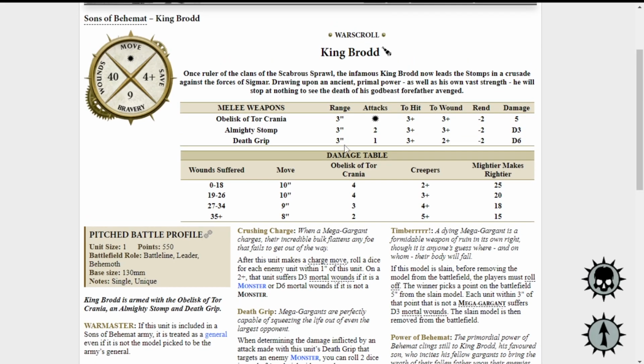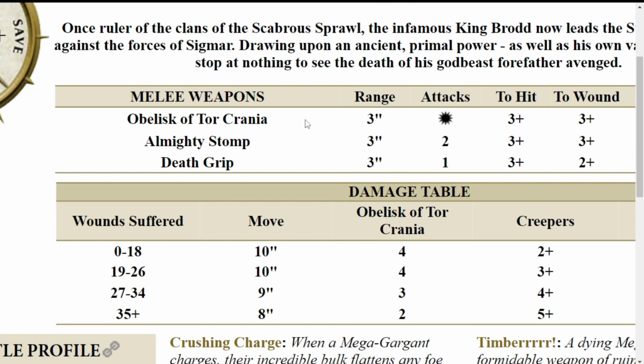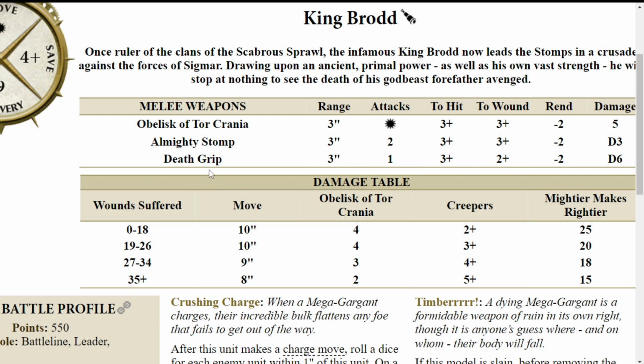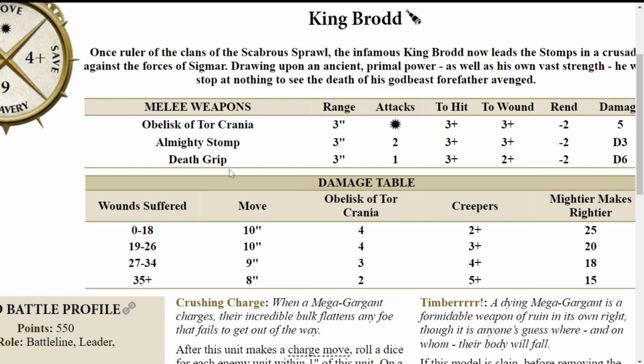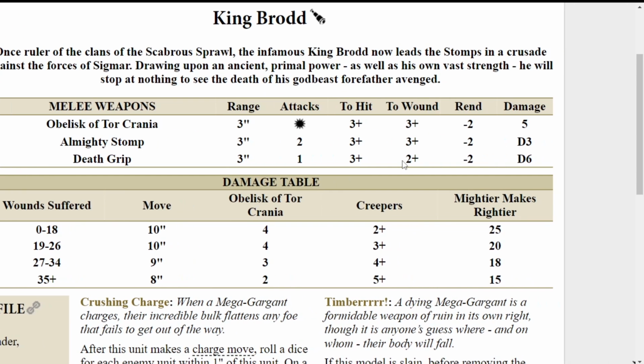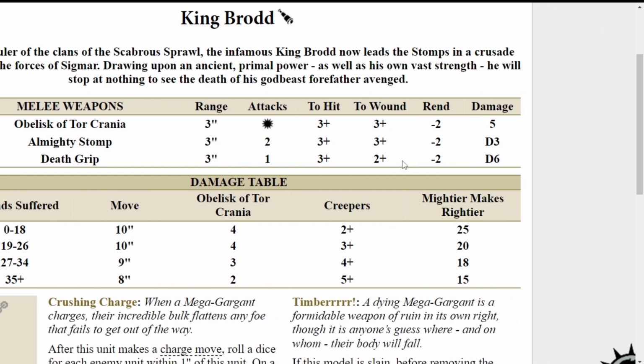Anyway, despite that, he's got some really interesting melee weapons. Death Grip. Sorry, I just read Death Grip. Oh, the MC Ride appears in Age of Sigmar and just starts rapping on GP. Oh dear. Anyway, I've mentioned Death Grip first, so we're going to have to go through Death Grip. Range 3 inches, attacks 1, sounds about right for MC Ride. To hit 3, to wound 2, rend -2, damage D6. Sounds about right when listening to On GP. That's the amount of emotional damage I suffer.